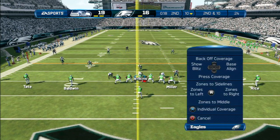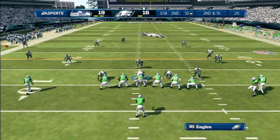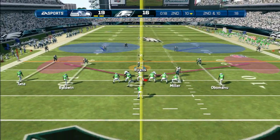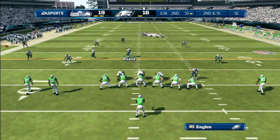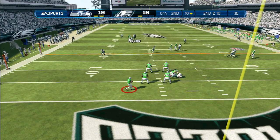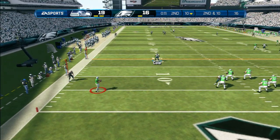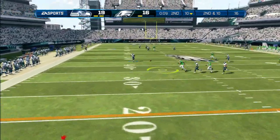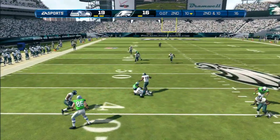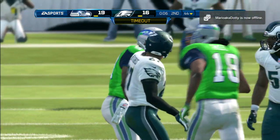Nobody but the quarterback in the backfield here. They motion the receiver around to the other side. They'll go shotgun here. Scanning the field. Looking for a receiver on the left side here. The tackle is made. And the offense will call a timeout.